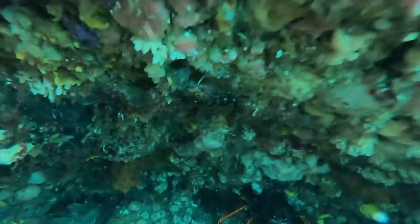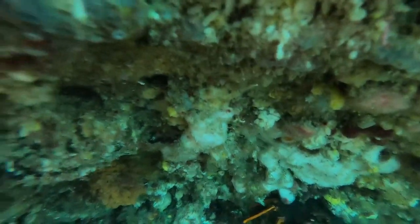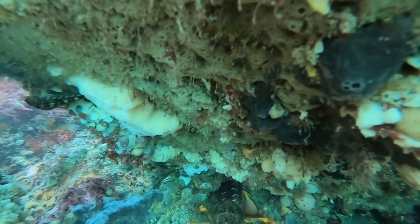And just a couple of wee fellas, both these guys would be legal, but just decide to have a wee play with them and leave them be.